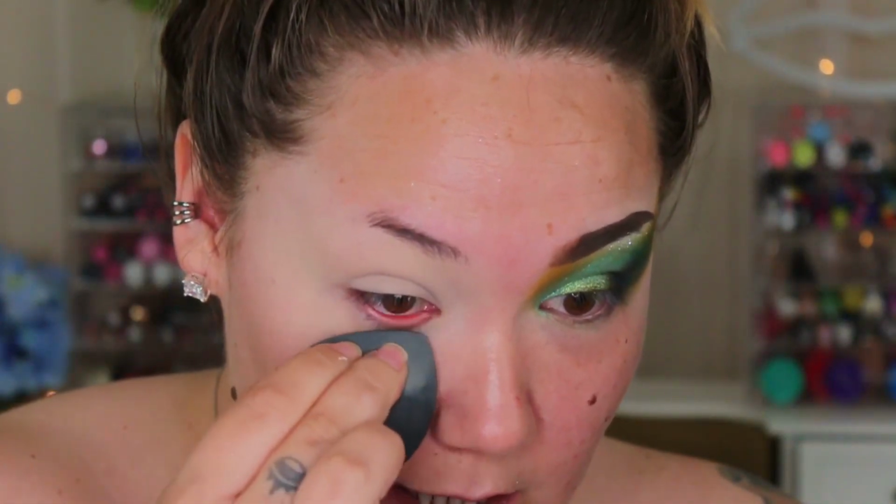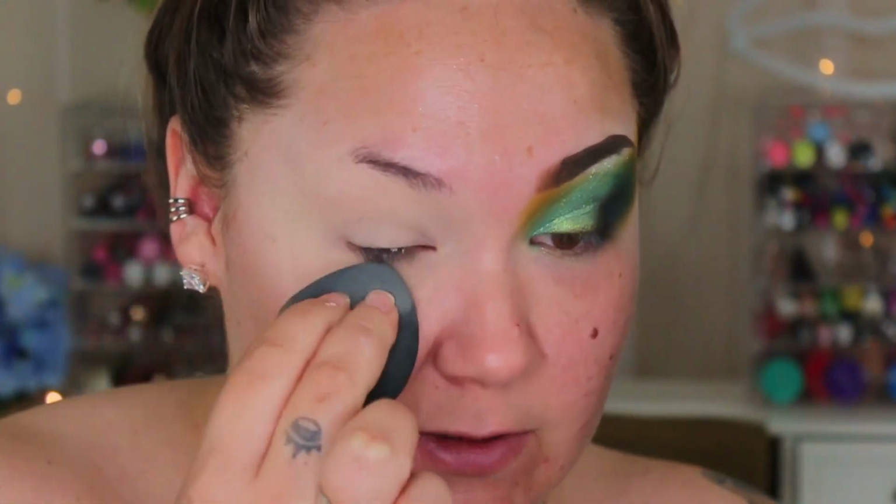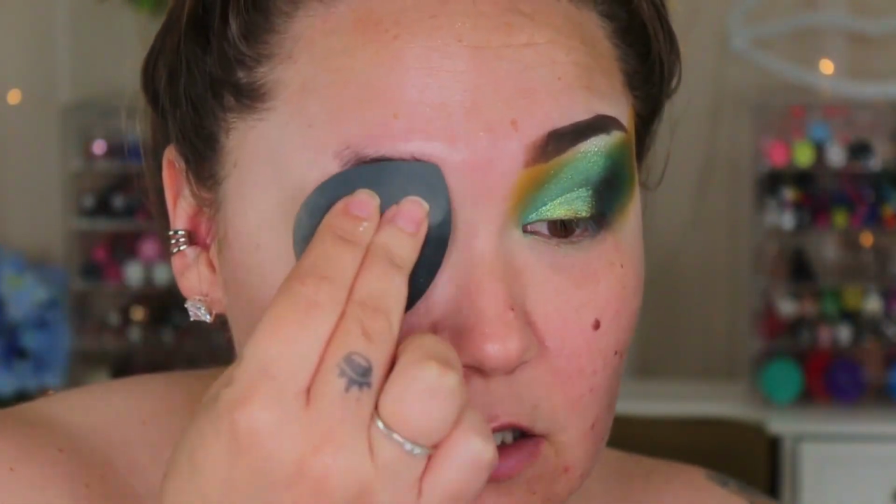So I think there's something in the black eyeshadow that my eye just does not like. I don't know. Because on this eye, I didn't add the black until the last part, and my eye was fine. And then as soon as I added the black, it was like my eye started watering again. So that's why the bottom part of my eye isn't done yet, because I'm saving that till the very, very last. Because I don't want to ruin my eye.